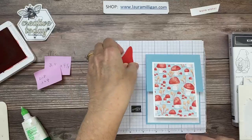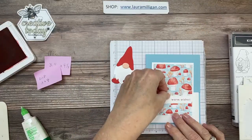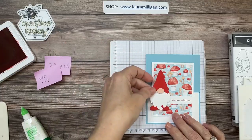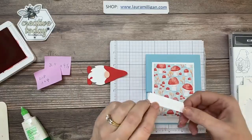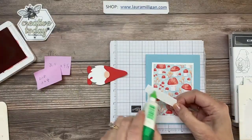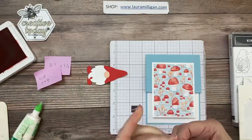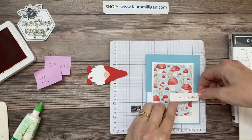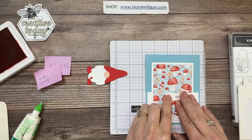And then we just need to attach our words. I'm going to put those about right there, and then our gnome is going to go there like that. So I'm going to go ahead and put a little adhesive on my words. Just put that about right there, like that.